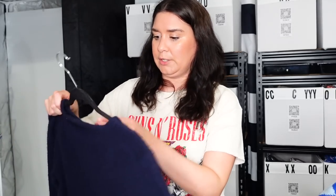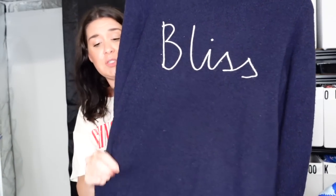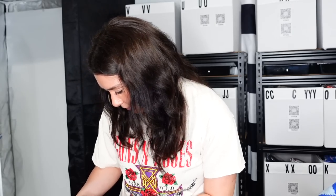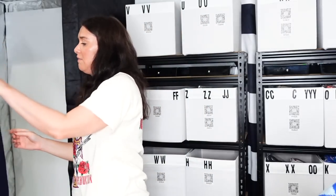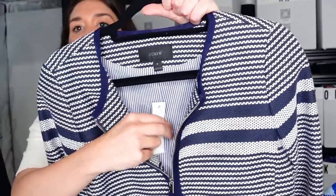Okay, this is J. Crew. Size small, says Bliss. It's just a sweater, but I'm pretty sure it was wool and something. And it's a collab. Wool alpaca. Yeah, 21% alpaca. And it's embroidered. It says Bliss. It's navy blue. Oh, here's another J. Crew. It's new with tags, size 4.